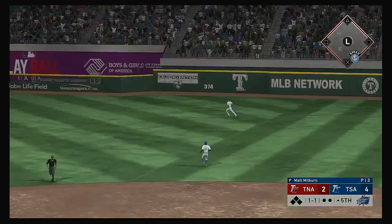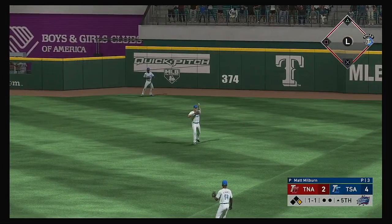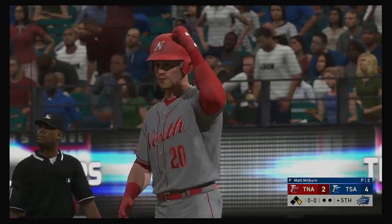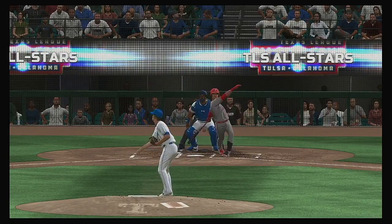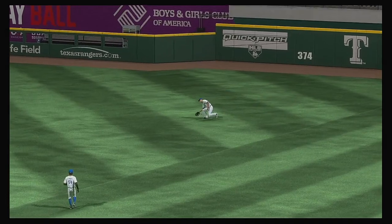Line hard toward right center, and that's a base hit. 1-for-2 in his first couple of plate appearances. I mean, that fires me up right there. Opposite field knock, and in today's game, where every manager is employing hundreds of shifts, to watch this batter go the other way was special.